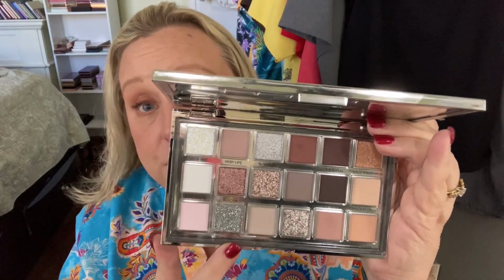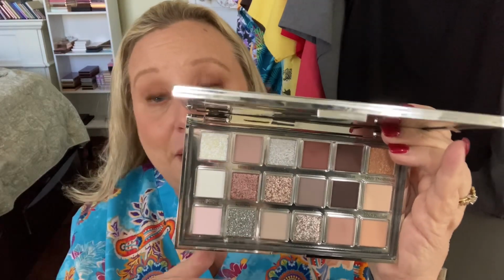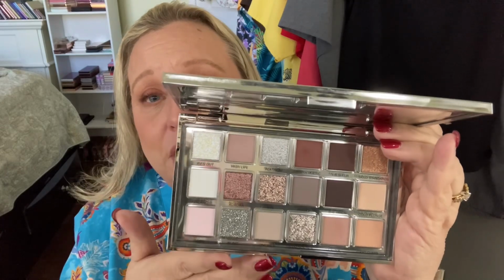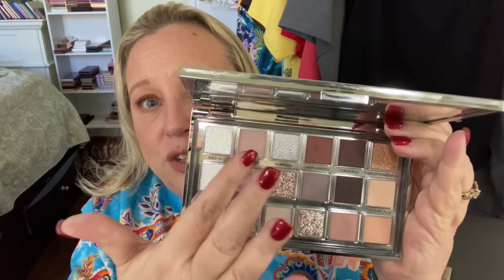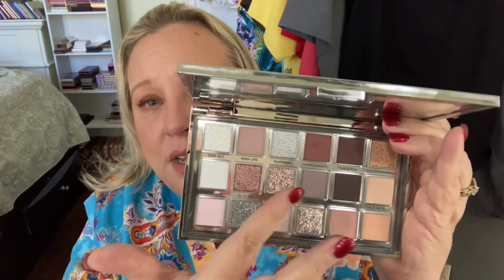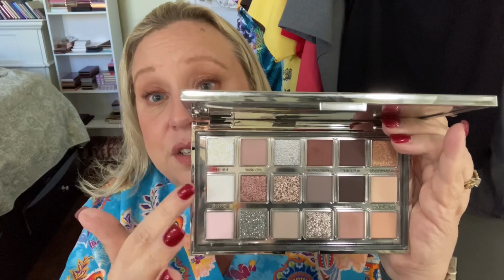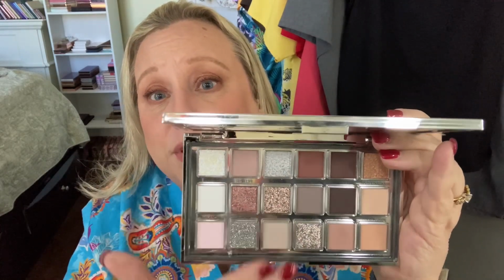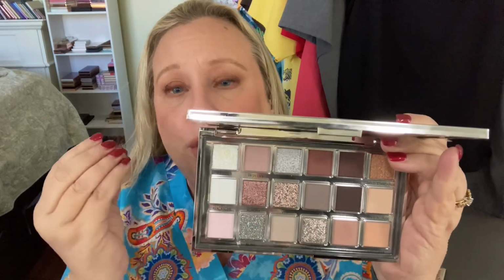I've actually used this glitter shade and it doesn't bother me. It's not my very favorite, but it doesn't bother me. It looks really pretty on the eyes, but I love these kind of mauvey, taupey shades that are included right here. This pink and these icy colors. This, for an inner corner, a matte inner corner, just absolutely gorgeous.